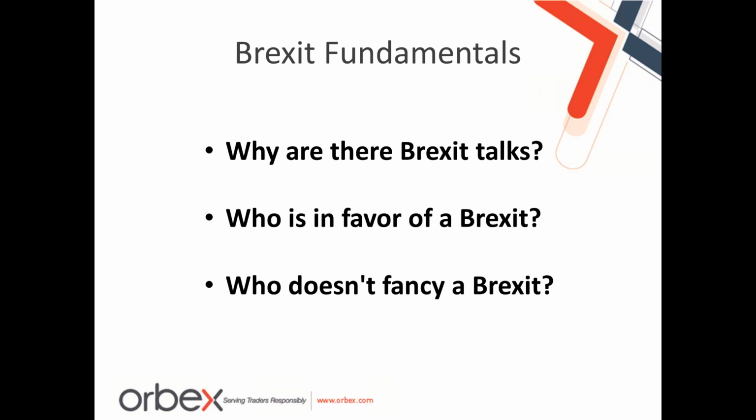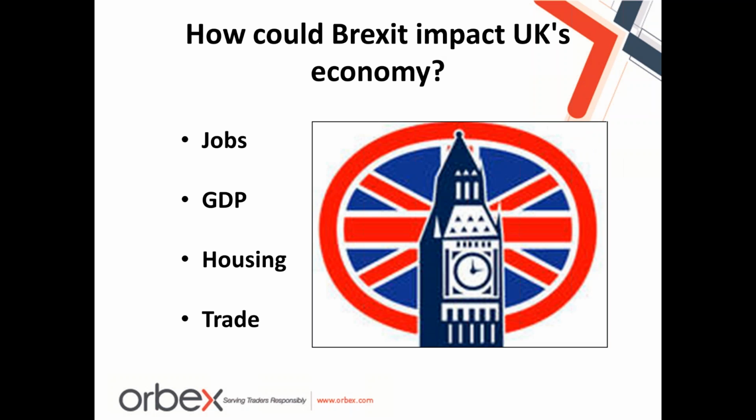So these are the people, and the why and the who, right? So next, we're going to talk about the big deal. How could a Brexit impact the UK's economy? Why is that important for our forex trading? Because the economy is the main force behind forex currency fluctuations.